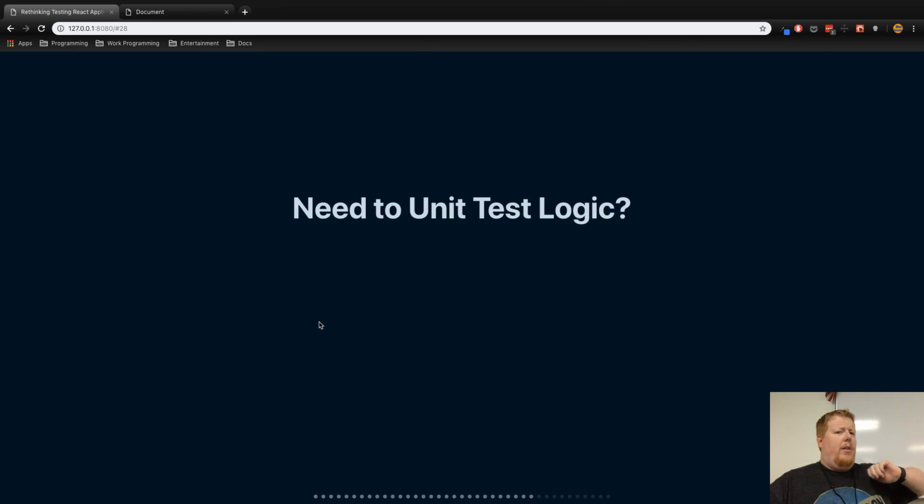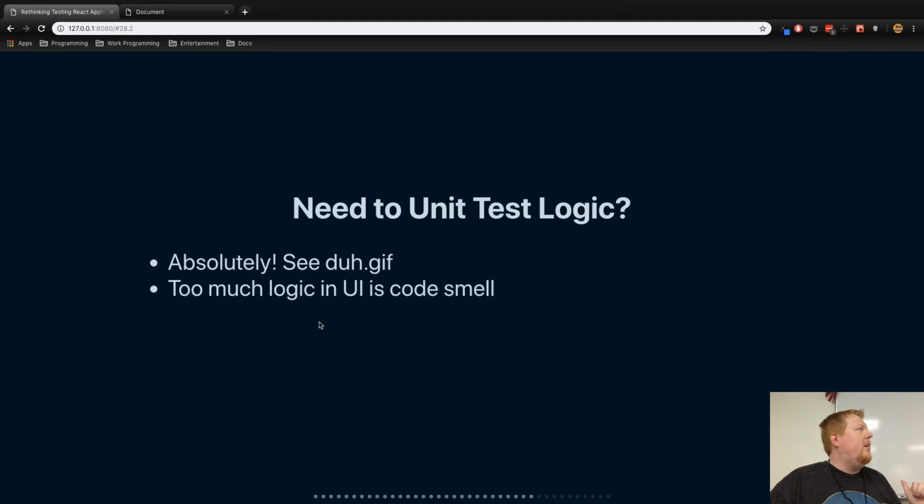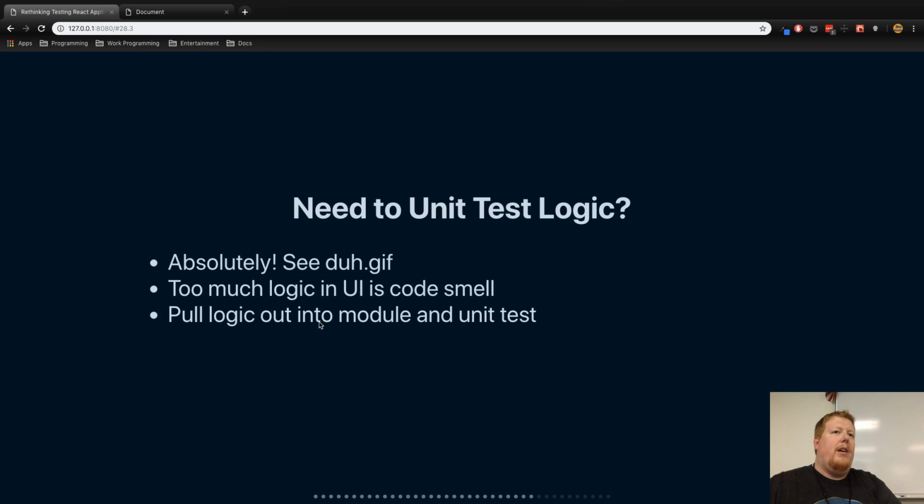So then on the I need to test the unit logic. I need to unit test the logic within my components, right? Do I? Yeah, I'll refer you back to the GIF earlier. Absolutely, we need to. But one thing I think is too much logic in our UI is a code smell, right? If we're having to reach in and test instance methods all the time, that's a time to think, can I pull this out into its own module and unit test that? Not always possible. Sometimes things are coupled in such a way that we can't pull that out. But I look at it and say, why do I have all this in this component? Can I pull this out somewhere?